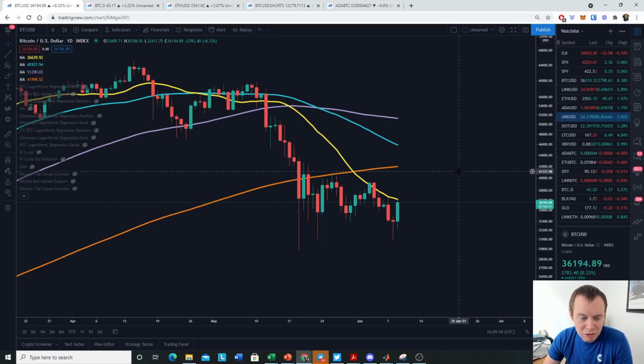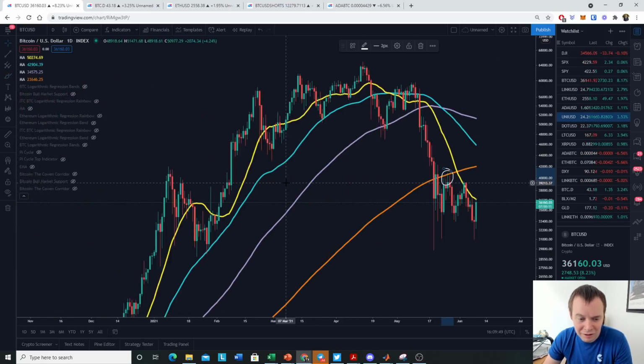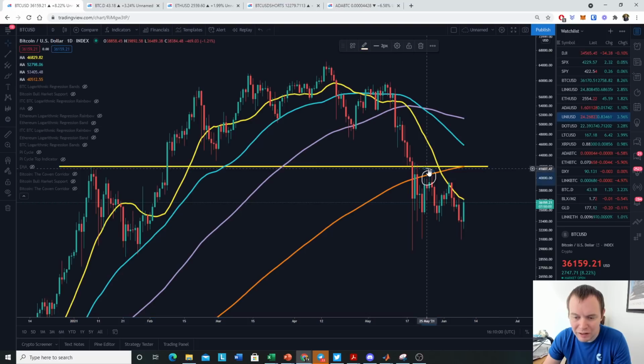The other targets I would say to get above if we do continue to move up would be the 200-day SMA. We tried to get above it just a week or two ago. We were unable to. It's only gotten higher. Now the 200-day SMA is actually at $42,000. Okay, $42,000. Which also corresponds to the prior local top we had back in early January of 2021. So if the price of Bitcoin is able to move past this mark, then that could be the next major area to look out for.